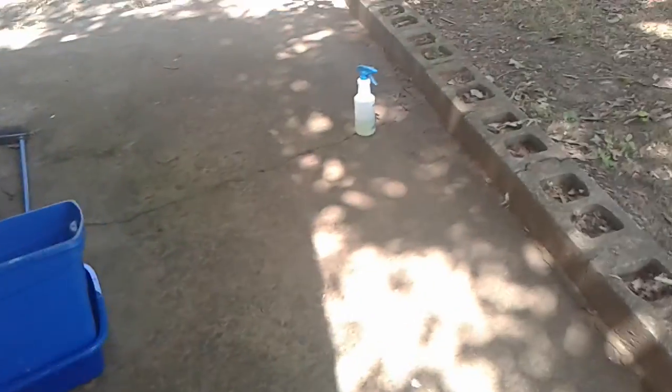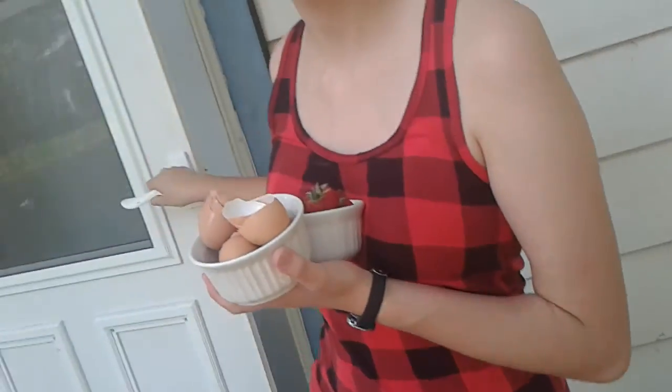Okay, so I have this water bottle to get some crickets for our lizard. We gotta turn this on up there. Okay, so we got some good old crickets. Well, we have some good old eggshells for our chickens, and then some strawberries for our bunnies. It's very bright out today.